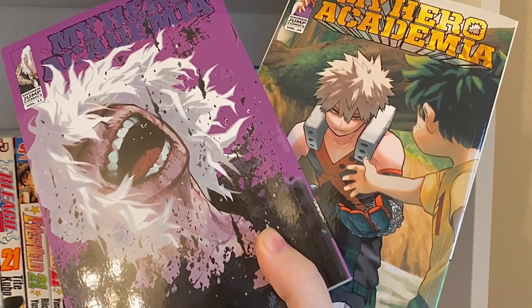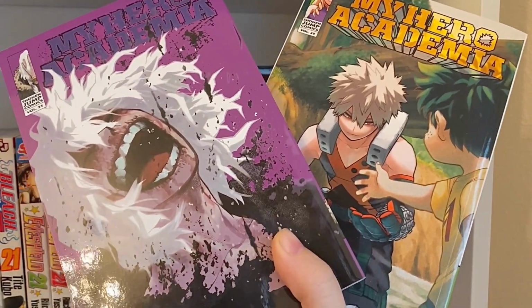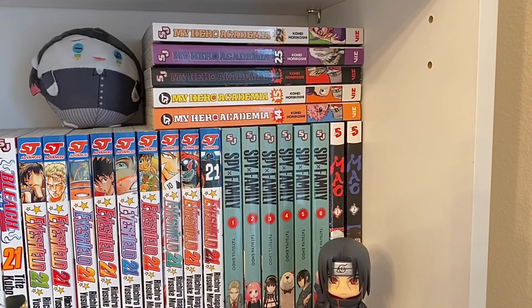Here are my 2 favorite covers if you guys wanted to see them up close. I don't really think My Hero Academia needs an explanation, since this is one of the most famous series at the moment. It's very popular, so yeah. And right next to it I have an Enmu plushie from the Demon Slayer movie.